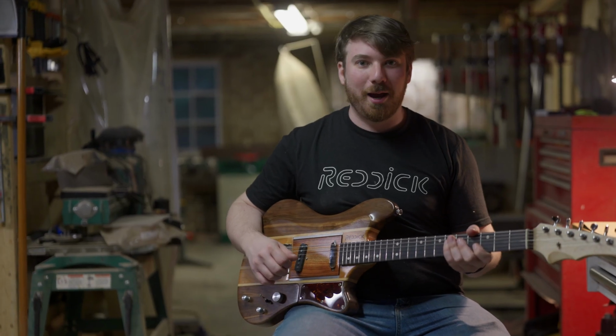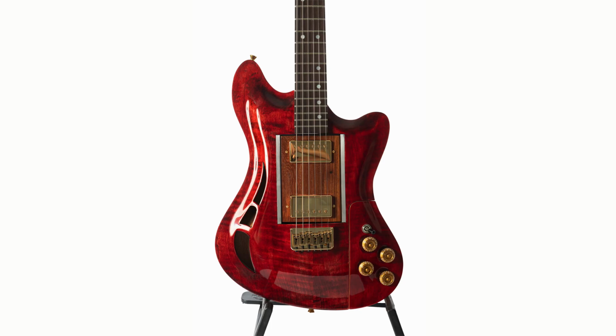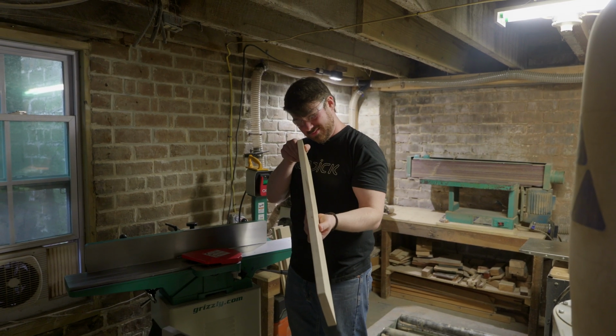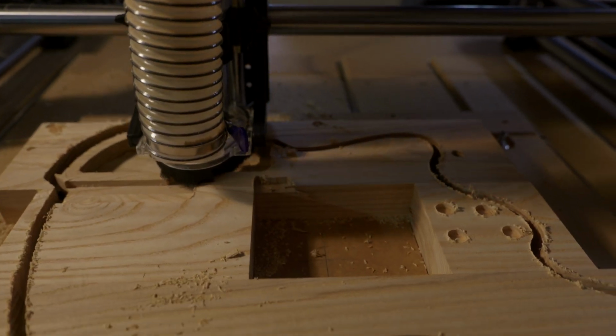I'm Ian Reddick, and I make custom guitars. Some say there's nothing new under the sun, but creator Ian Reddick is setting out to change all that when it comes to custom guitars. This is a perfect surface here. Where he's blending old world craftsmanship and modern ideas into his product line.